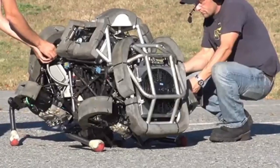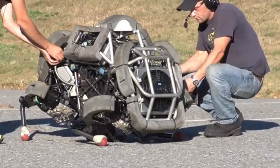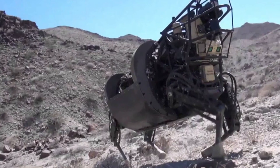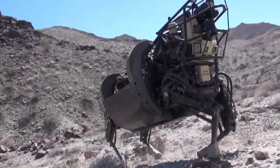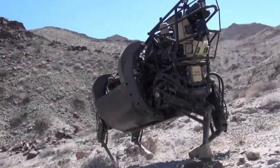With a variety of gaits including trotting, bounding, and galloping, the Wildcat is extremely versatile, using a suite of high-tech sensors aided by a terrain-scanning laser to see obstacles in its path and avoid them with ease.